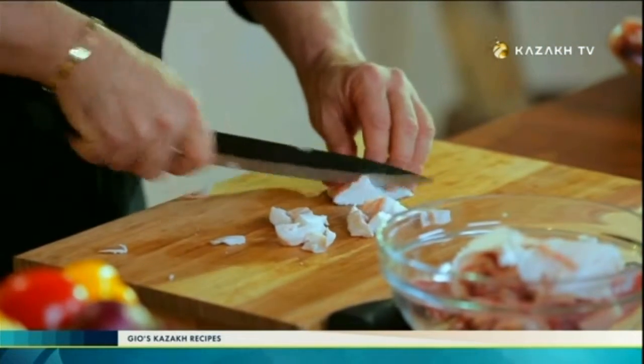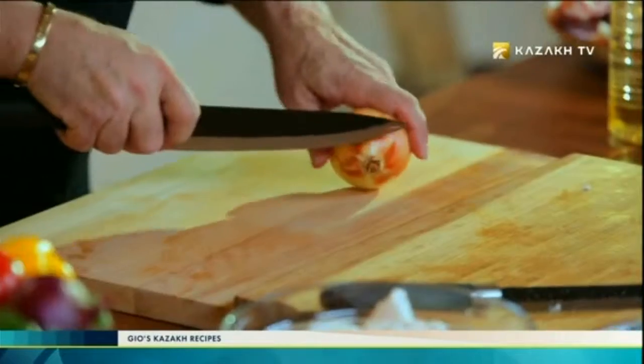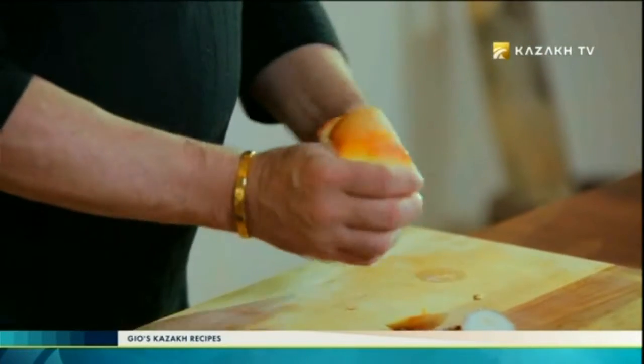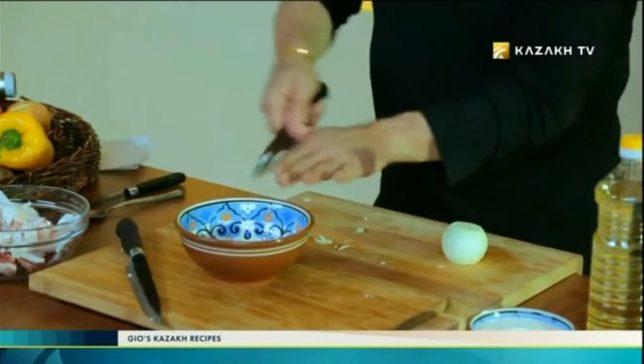This will act like olive oil, like butter, but it is exactly the fat of the same animal. So, almost for our meat we are done. Now we will cut the onion. We will cut it in cubes, little pieces. Shouldn't be too little, but not big to bother.